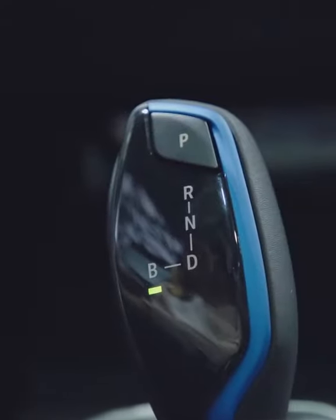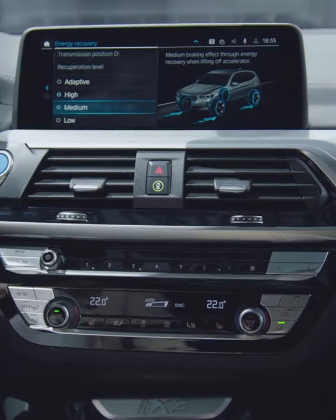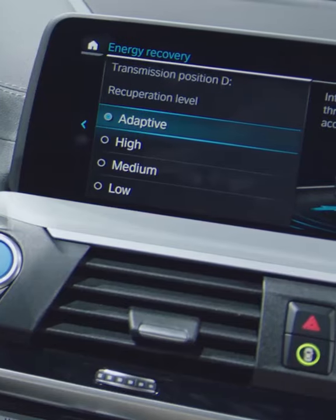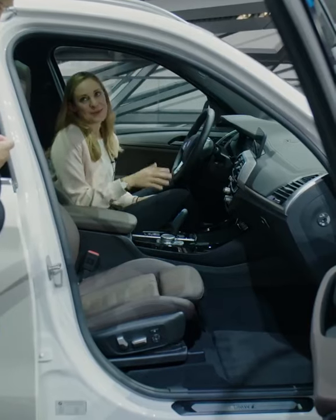And what you can choose is the maximum recuperation when going into the B mode. Okay, that means you have several recuperation modes. Exactly, you got it. So what you see here on the display, you can decide between high, medium and low recuperation level. And what is this adaptive mode?